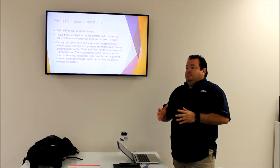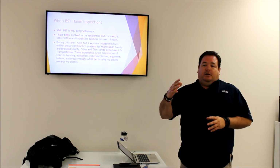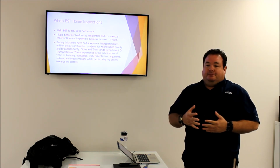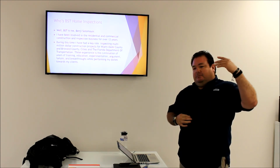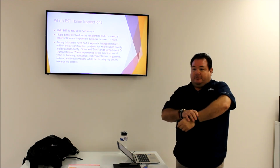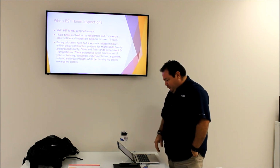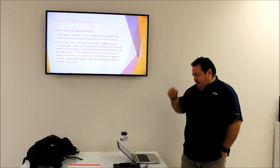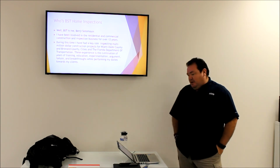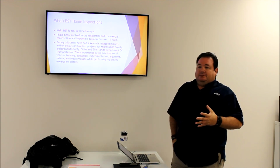Currently, we're part of a team that is inspecting a $177 million job on the HEFT, Florida Turnpike. This is the extension from the Hard Rock Stadium all the way to Homestead. For some of you, you've seen the construction that's going on there. That's what we're doing. This is giving us experience, a combination of years of training, education, experimentation, argument, failures, everything.